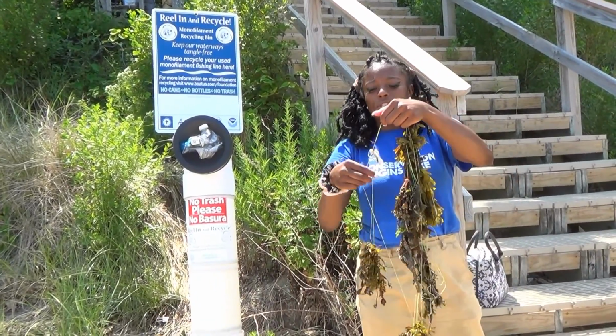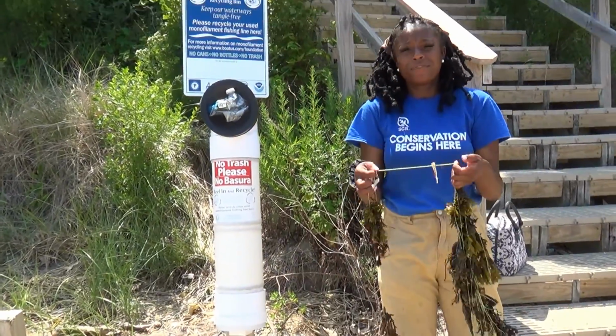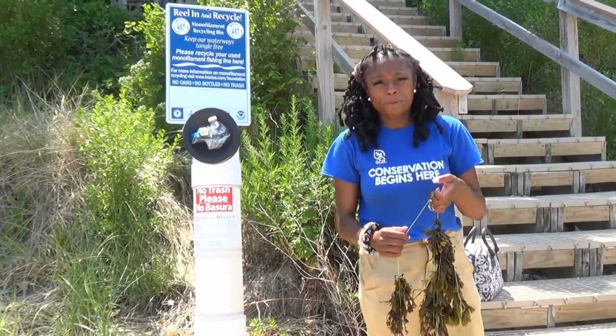But yeah, here's this fishing line, and as you can see, it gets everything caught. You see all the seaweed caught in here. You can have different animals getting tangled in here. So that's why it's very, very important to make sure that you dispose of your fishing line properly.